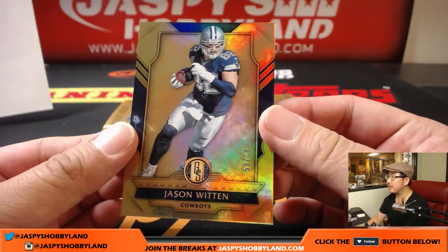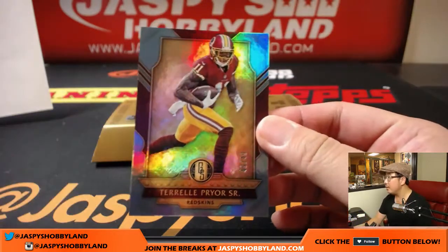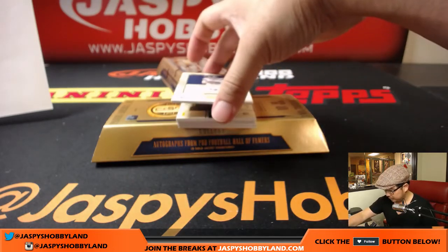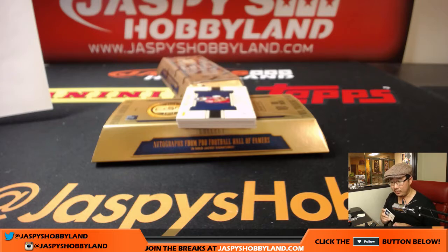Jason Witten, 58 out of 79 for the boys. Jared. Terrell Pryor Sr., 49 out of 49 for Donald H. Newly minted relic, Cooper Kupp for the Rams, 122 out of 199. That'll be for Gregory.